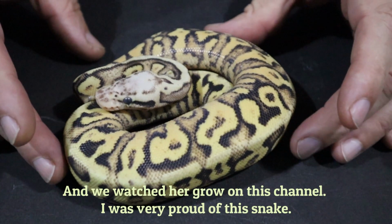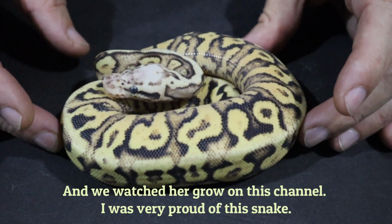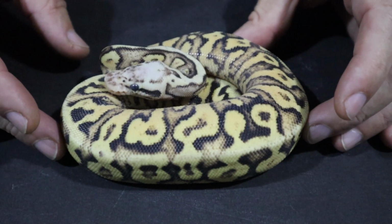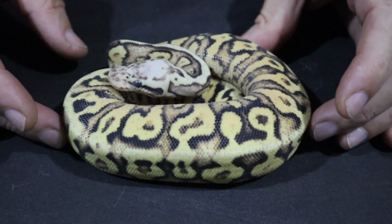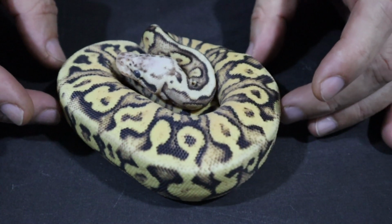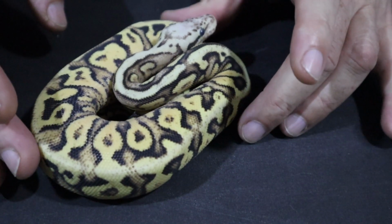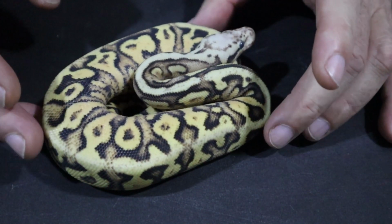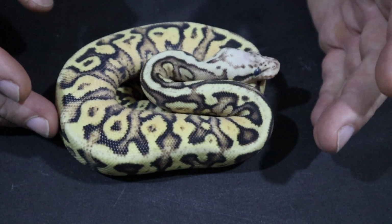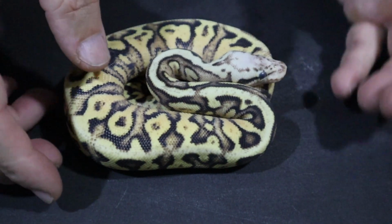This girl here, who is deep in shed, is my 100% Het for Clown Super Pastel Spot Nose Vanilla Yellow Belly. So a future powerhouse in my clown projects, and some of the combinations we can produce there are going to be absolutely superb. She's not looking at her best at the moment because she is in shed, but this is again the future of my clown projects.